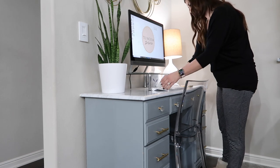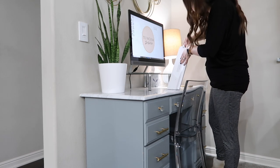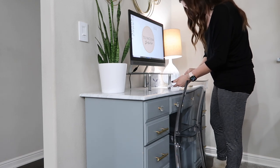I'm gonna clean this workstation just like I did mine. I'm just working on mouse pads, keypads, pens, pencils, everything that's being touched over here on a daily basis.